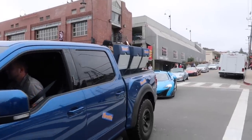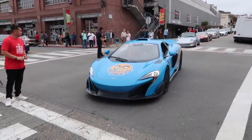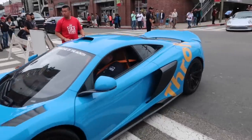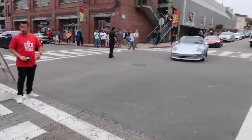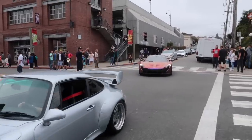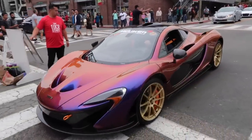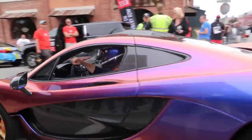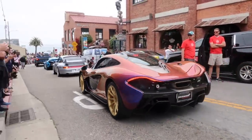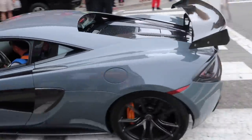We got the throttle dogs rolling in with the LT. And the P1. He's wearing a racing helmet. Can you rev it? Can you rev it?